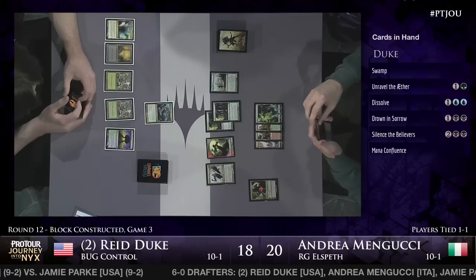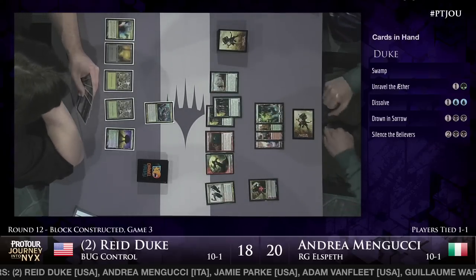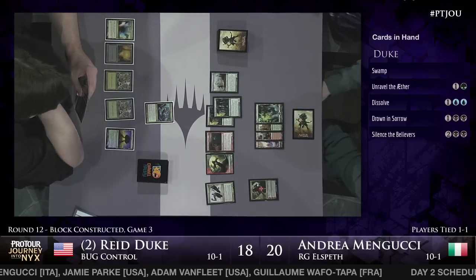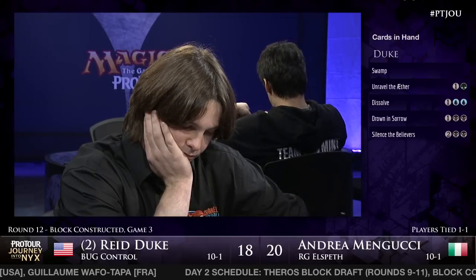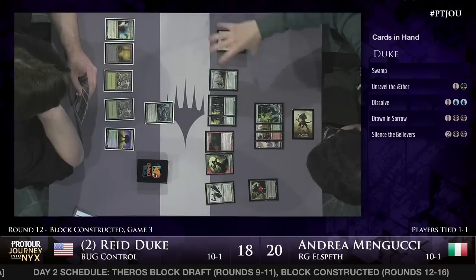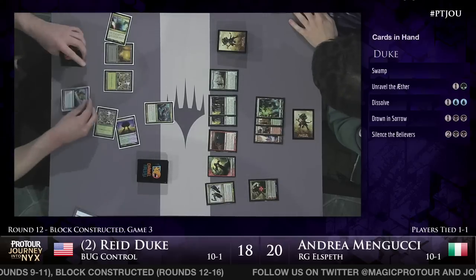Yeah, a huge draw of Silence of the Believers there, allowing him to, if Mengucci didn't worry about Stormbreath Dragon this turn, he would be able to bait the monstrous ability from Polis Crusher and hit it with Silence of the Believers, basically costing Mengucci an entire turn. As it stands right now, he's got to decide, do I want to Dissolve this dragon, or do I want to try and cast Silence of the Believers? It looks like we're going to see a Dissolve.